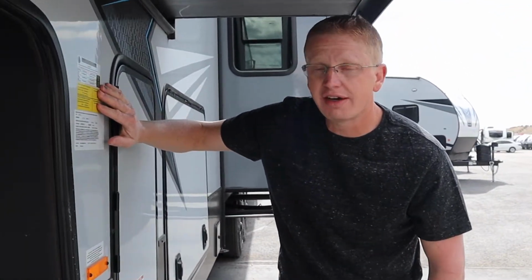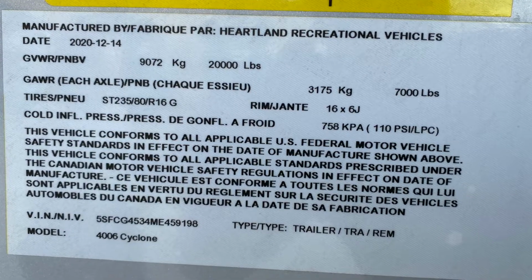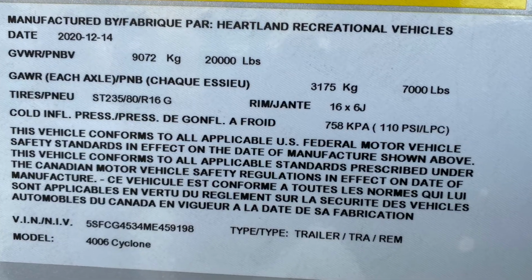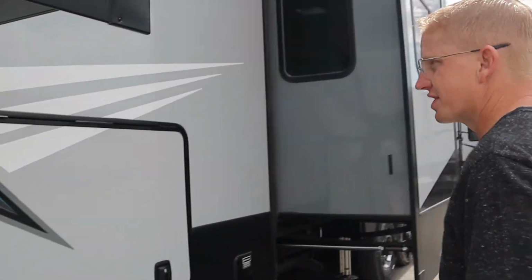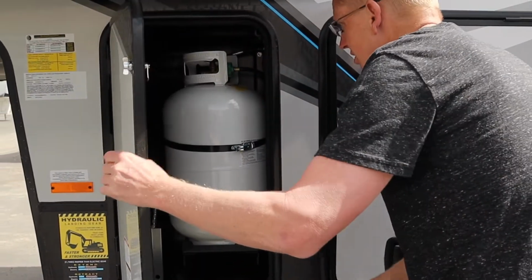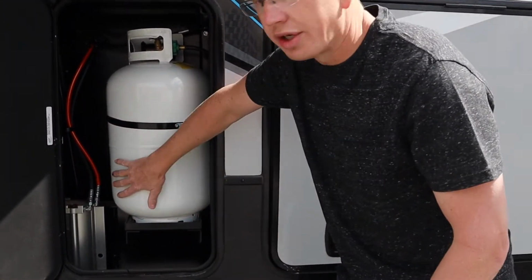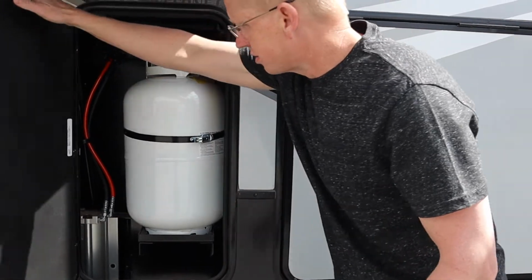Over here, we have our weights. The gross vehicle weight rating on this trailer is 20,000 pounds, so this is kind of a big boy here. I know some people would tow this with their single rear wheel. That's up to them, but I would recommend this be for a dually. Coming around the sides here, we have our propane tanks. Right around here. There's one on the other side as well, I think.